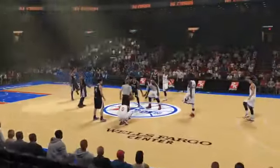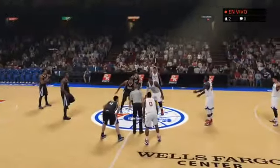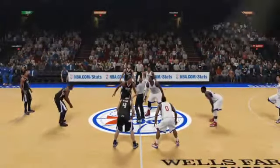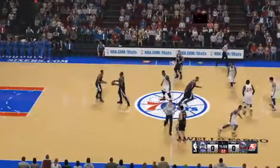On 2K Sports. This is Kevin Harlan with Clark Kellogg and Steve Kerr. And joining us a bit later from the sidelines, Doris Burke. The fans here in Philadelphia ready to cheer on their 76ers in this interconference matchup.